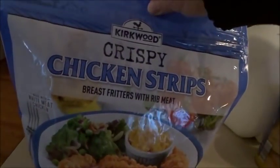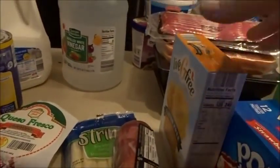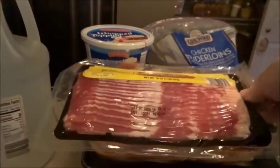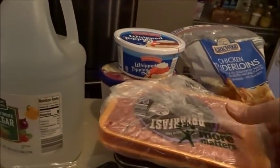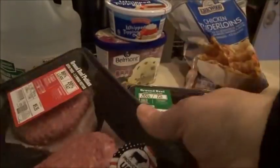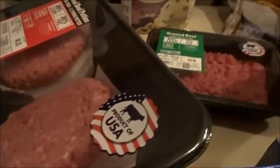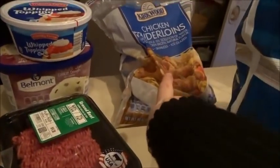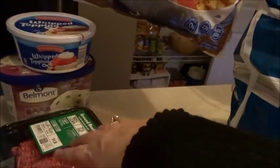This is some of the crispy chicken strips. This just is easy for lunches or to make wraps. And then in the way of meat, I did pick up 2 packages of bacon, 2 packages of the breakfast sausage. Andrea wanted these hamburger patties, which I will not eat, and they just didn't look too good. But we also picked up some ground beef and then some chicken tenderloins.